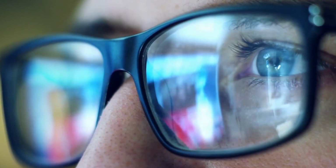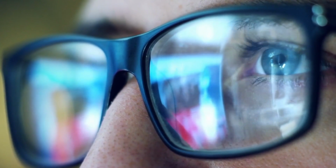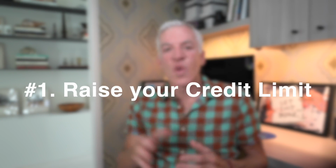Also, monitoring your credit on a regular basis can help you spot inaccuracies before they can do any damage. So I've covered 6 tips that are pretty common to use, but here are some that are pretty uncommon, but will have a really good effect on your credit score. So number 1 is you can raise your credit limit.